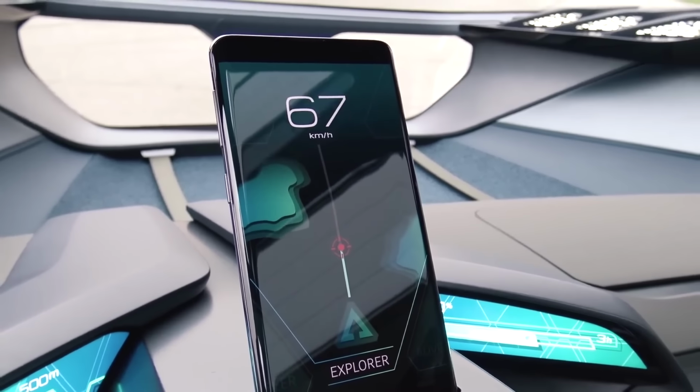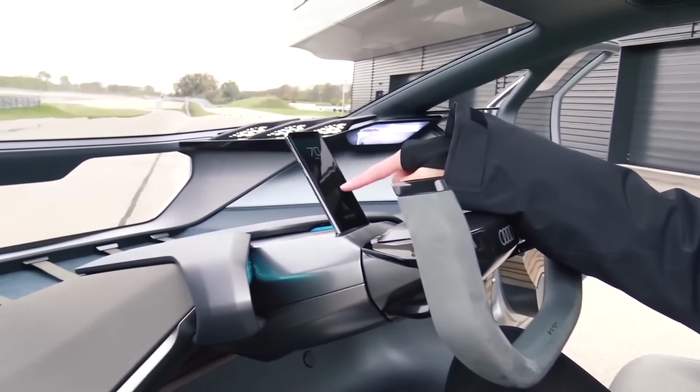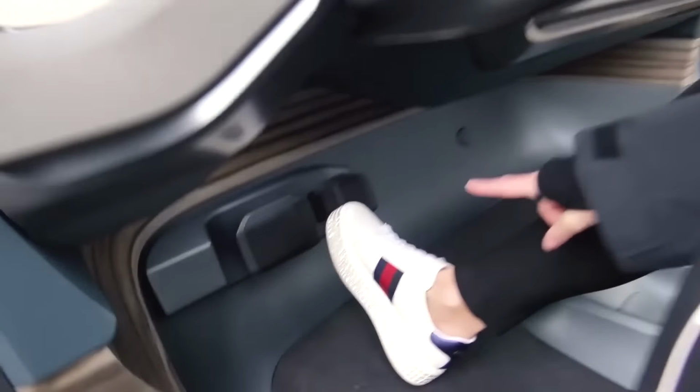There are no other buttons or levers in the car. Look, there's no center console where you control anything. It's completely free. Everything is controlled by your smartphone. You only have a wheel, a smartphone, and some pedals.